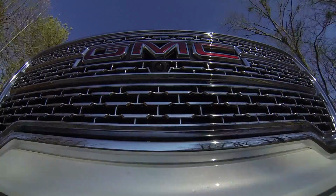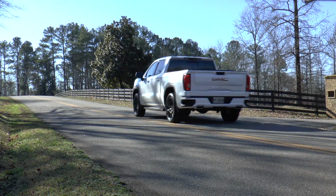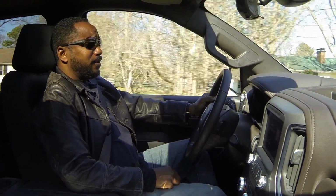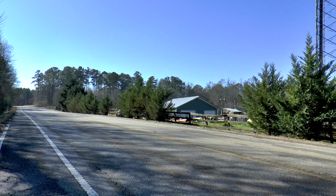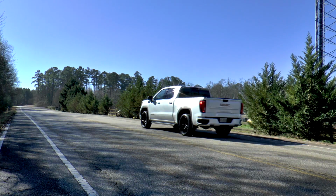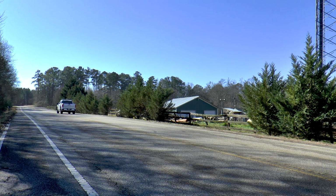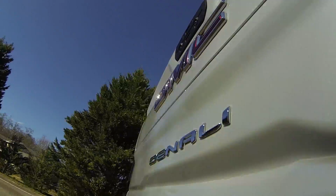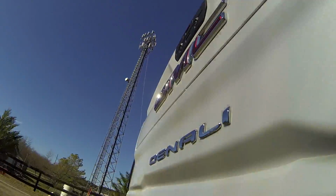As mentioned earlier, the powertrain for this pickup is a Duramax 3-liter turbo diesel inline 6-cylinder that makes 277 horsepower and 460 pound-feet of torque. A 10-speed automatic transmission keeps the power going, and the 2-speed AutoTrack transfer case allows you to select 2-wheel drive, auto, 4 high, and 4 low for when the going gets tough.